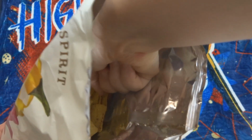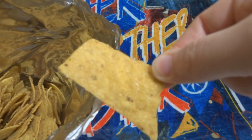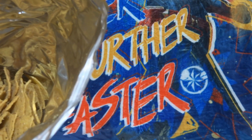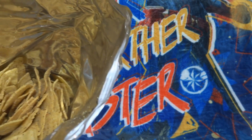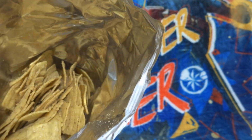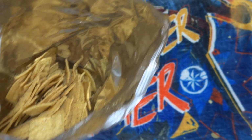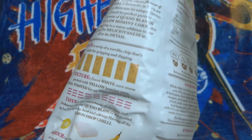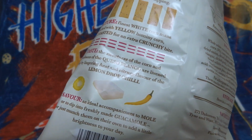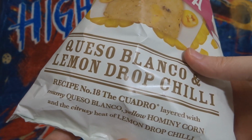Let's reach further into the packet. Get one from the bottom. See whether I get any more chilli. I don't see any chilli on them, so I'm not expecting to. No, not really. Definitely vinegar, in a nice way. Did it say gentle heat? I think I'd probably have to eat half the bag. Lingering heat. Citrusy heat. Not really. They are good though.